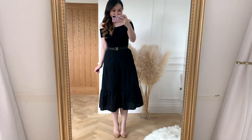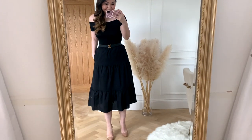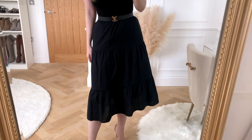So I have 3 here, and I don't think this is going to be the last of tiered skirts in my wardrobe, but I did get this black one from Abercrombie. I love it. I feel like Abercrombie are just nailing it at the moment. I'm loving so much of what they do. I'm always on their new releases and new arrivals because there's just always so much good stuff.